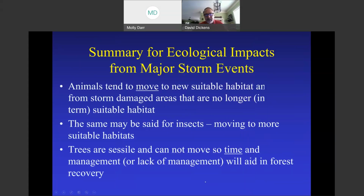So in summary, for the ecological impacts from major storm events, this is really not my area of expertise. Animals, because they can move, tend to move to more suitable new habitat and away from storm damage areas that are no longer suitable habitat. And that's in the near term. The same can be said for insects, moving to more suitable habitat, but trees, on the other hand, can't move. They're sessile, and so time and management will aid in forest recovery.